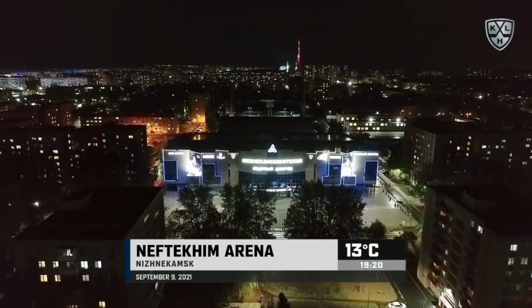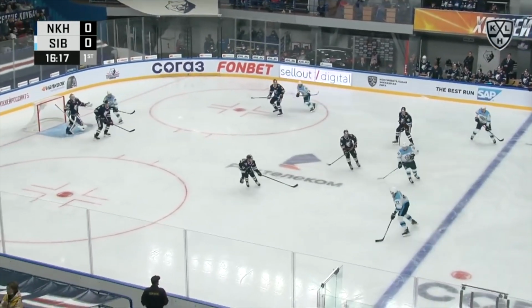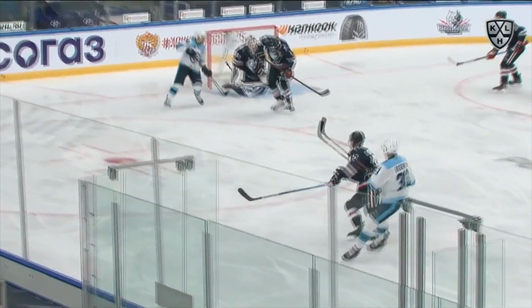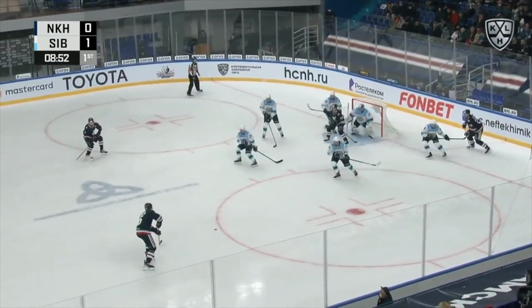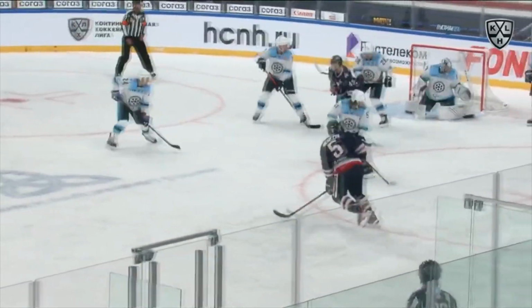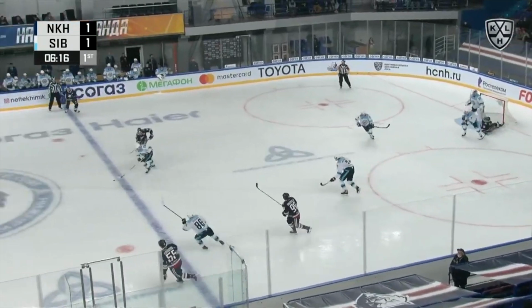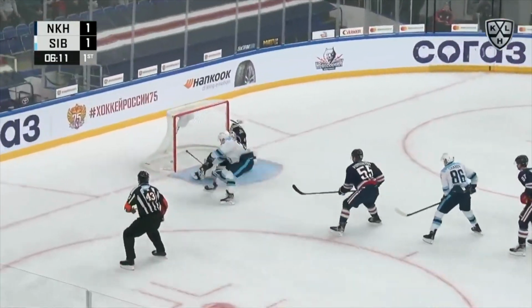We travel to Nizhnekamsk now as Neftekhimik face up against Sibir. The Virstas get the first goal on this one. Denis Baturov puts the puck on net 3 minutes in through traffic and it goes in. The Wolves tie it up with this excellent shot. Maxim Berezin nets a beauty for his hometown team and that's his 100th career KHL point. Sibir get their lead back 2 minutes later. Denis Golubev breaks loose and scores his second of the season to make it 2-1.